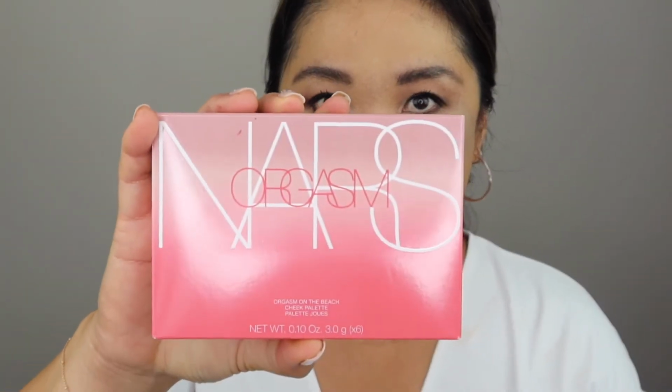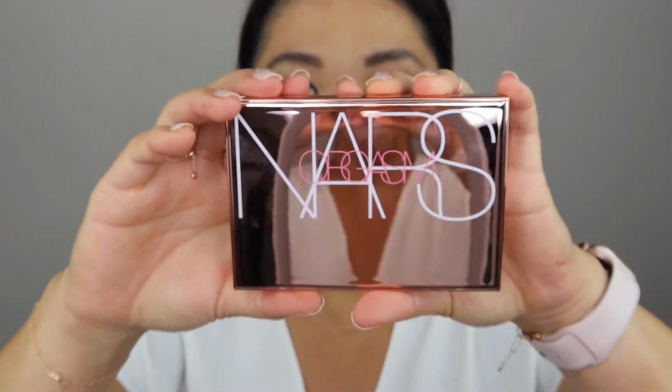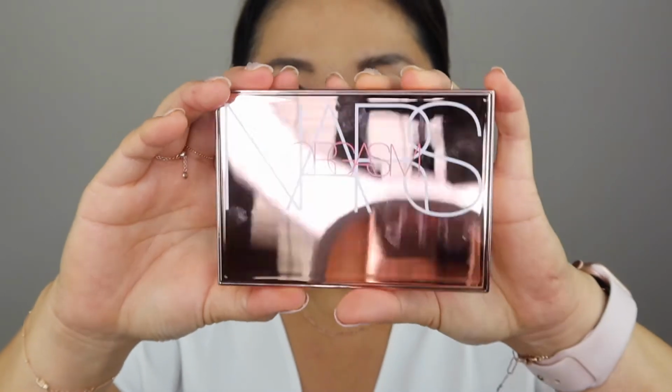I wanted to try this NARS Orgasm Cheek Palette. I know, I wasn't gonna get it. I said I wasn't gonna get it. Then I saw people using it and I really wanted it. And this is limited edition as well. This is what it's a reflective, you can see me there. It's a reflective rose gold compact.